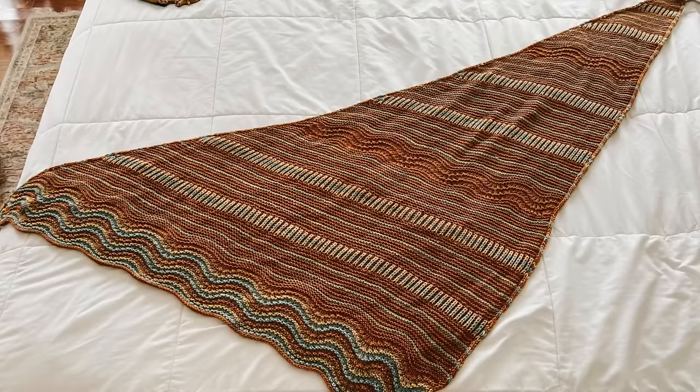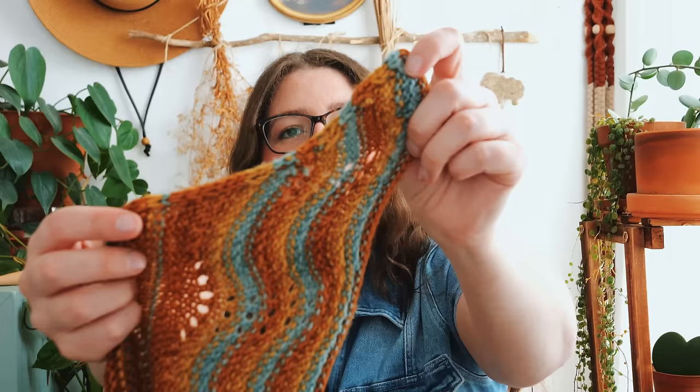So I did that with all of my ends and they were hidden very, very well, except for right here at this end, some of them are starting to pop back out. And the fact that this is a superwash yarn means that the ends didn't felt super well in whenever I blocked it. But that's okay because I can just kind of push them back in and they'll be fine.